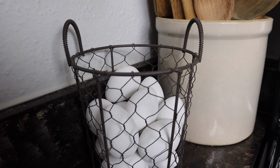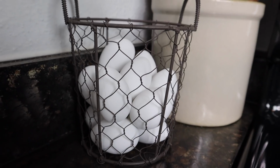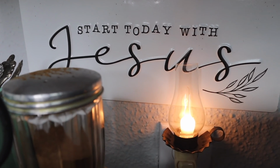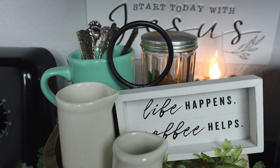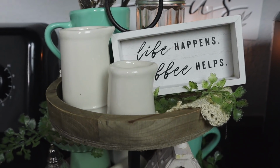And I used this little chicken wire basket to add faux eggs or fake eggs into, just so I could pretend that I have chickens in my backyard, you know? And then here is my tiered tray that I wasn't going to do at all, but I recently found those green cups. They're by Homer Laughlin, and it inspired me to do a sort of like coffee themed tiered tray for spring. So that is what I've done in the kitchen.